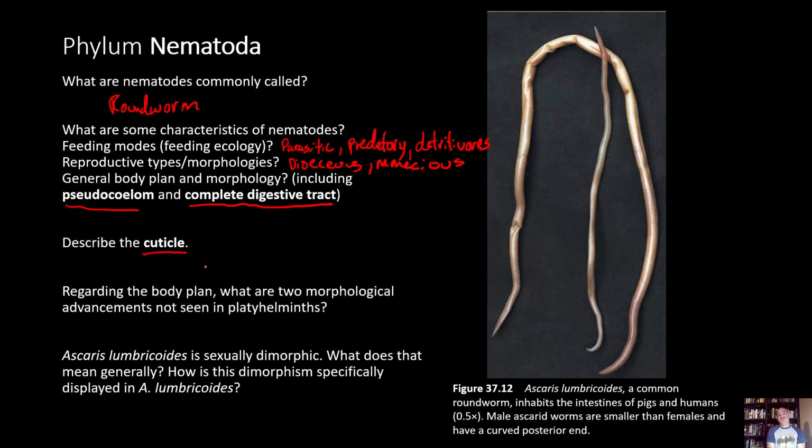But the cuticle is resistant to assaults from digestive enzymes. So within whatever host, any of those specific defenses that the host might have, whether it's in the digestive tract or within the body, any enzymes intended to digest or even kill these parasites, the cuticle protects the animal from that if they are parasites, for example. And many nematodes are important parasites, so we're going to bias this discussion towards parasites rather than free-living ones, but we'll see some free-living ones as well.